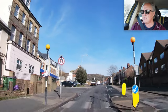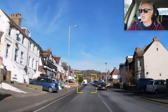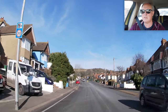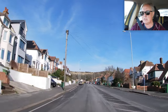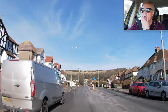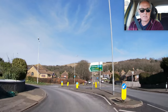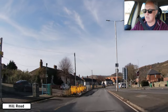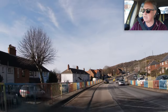No one at the zebra crossing. Cars parked on my side of the road, but plenty of room to get through. Peeled in case there's some obstruction in the road. Another zebra crossing, no pedestrians there.